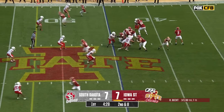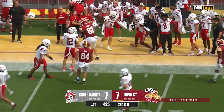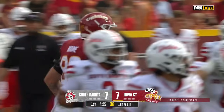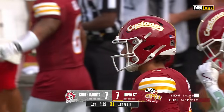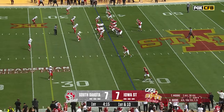On second down, Beck's throw is beautiful. Only his guy could catch it. And it's reeled in at the 37-yard line by Tyler Moore, number 82. Another tight end. They've got so many of them here. Just a simple concept with perfect execution by Rocco Beck.